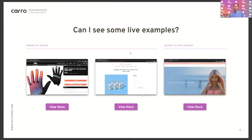On their website, you can actually go through, check out their accessories collection, check out their gloves, and all of the gloves that are listed there are coming through Caro. Now, like I said before, the customer experience is absolutely seamless. The customer can't tell the difference between an item that's being connected through Caro versus one that's being natively retailed.